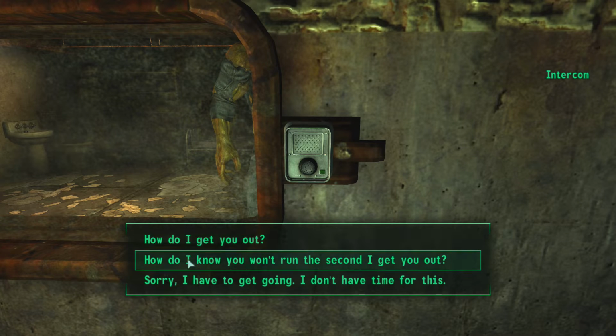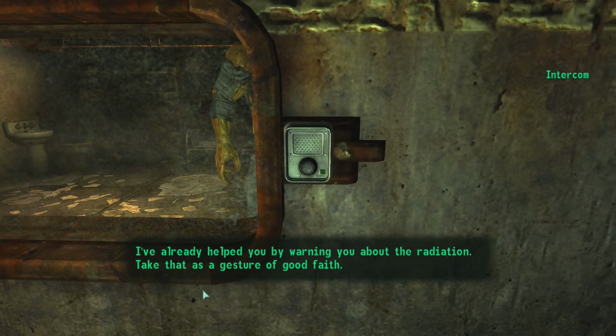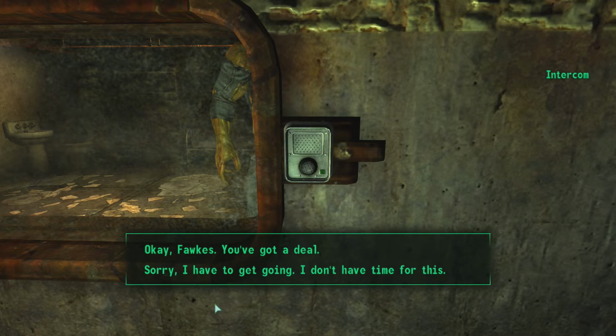I mean, I guess that is a fair question. There's no way to prove it. Alright. You'll just have to take my word for it. I've already helped you by warning you about the radiation. Take that as a gesture of good faith. So, what do you say? Okay, Fawkes, you've got a deal.